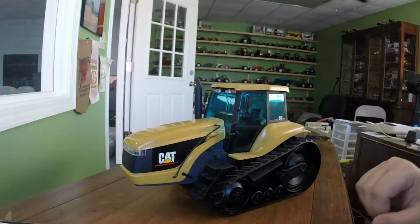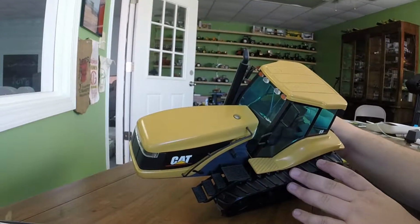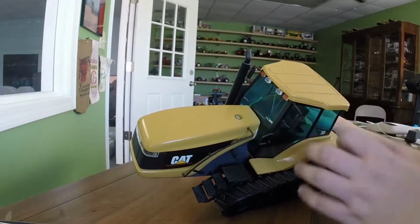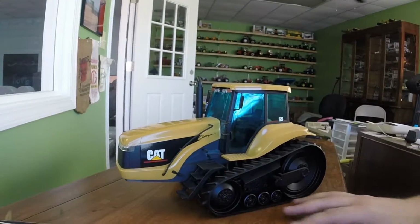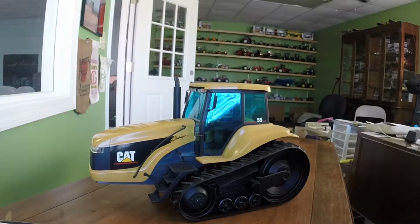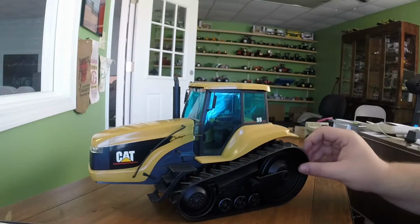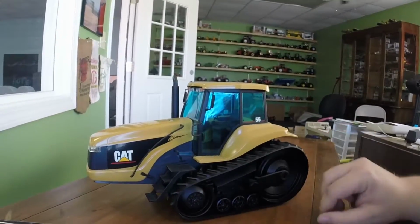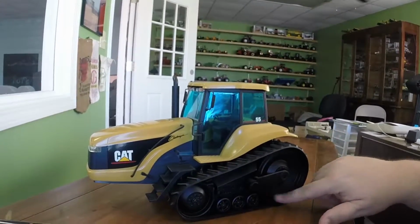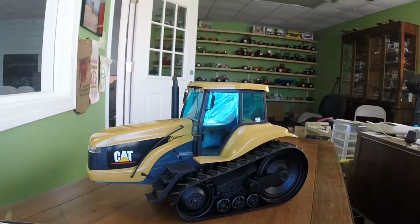You got a cool little work light here, and on top, I'll tilt this rather than move the camera for once, you kind of got this cool cap here. Lots of really neat detail on the tracks. The bogey wheels even roll. I mean, that doesn't even happen today on a lot of the track tractors. Usually they're stationary, a lot of the toy track tractors. You got these cool dished rims and these arms and all the bolts. Really great tractor for its time, actually.